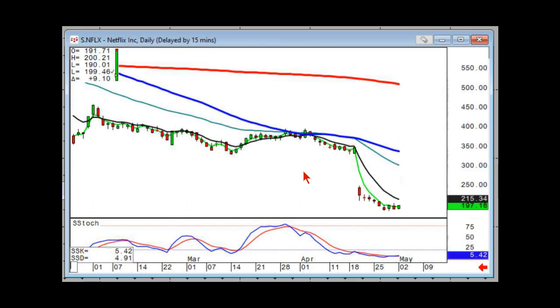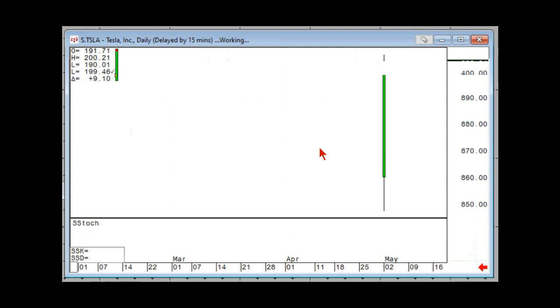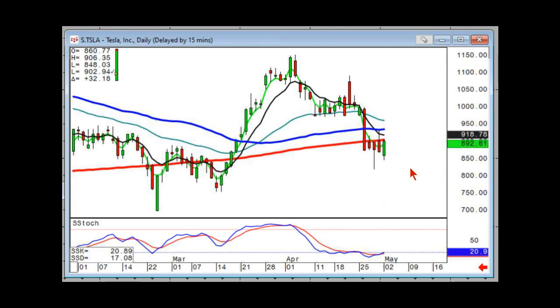Same thing with Netflix. You haven't had a buy signal and a close above the T-line, but you can see in the oversold area it's starting to show some buying coming in at these levels. Tesla, just absolutely nothing. Don't know whether they're trying to take this down or take it up. I'd be someplace else.